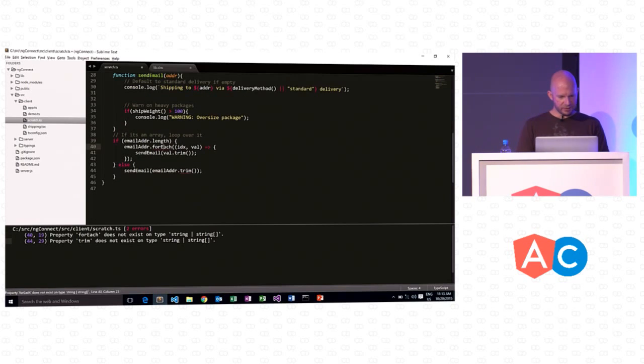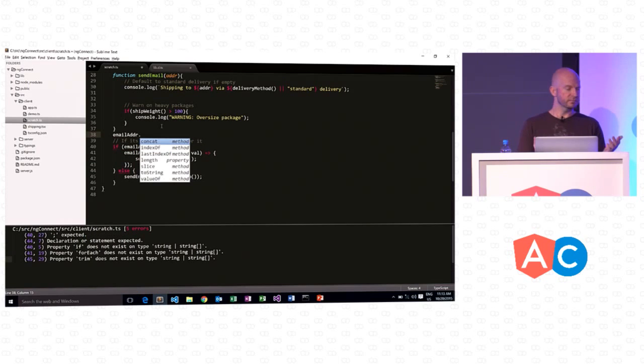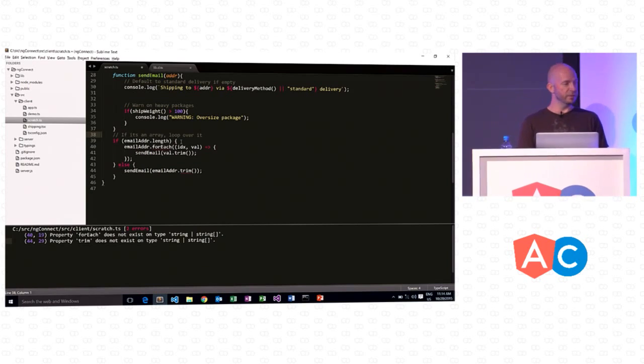Okay, now it's saying these properties don't exist. And it's true because with a string or a string array, we only give you what we know is going to be actually there if it's either type. Turns out length is on string and string array, so that was a bad check. It would also be falsy for either if it was an empty array or an empty string, so a really poor check.